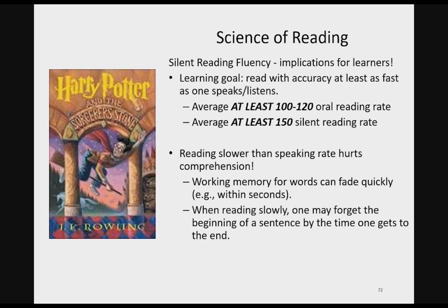Why? Well, reading slowly can hurt your comprehension. Your working memory fades really quickly for words. So if you're reading very slowly, one may forget a sentence by the time you get the idea.